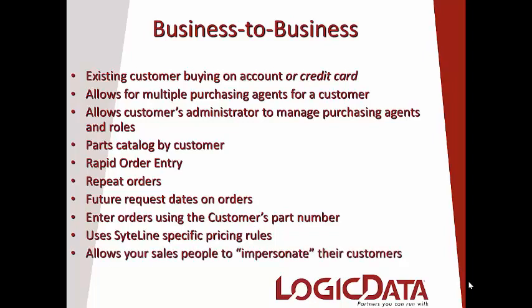And as I mentioned earlier, a salesperson of yours can impersonate any customer in your database and place orders under that customer. When they check out and that order is passed to Syteline, the salesperson's name will be in Syteline as the person who placed the order. So you still have traceability that it came through your sales rep as opposed to a customer placing it directly.